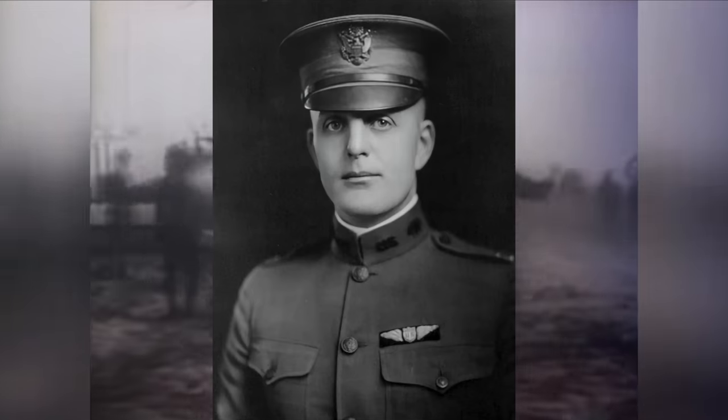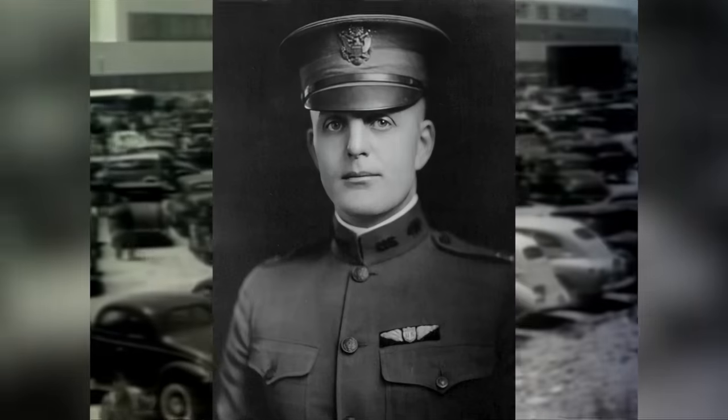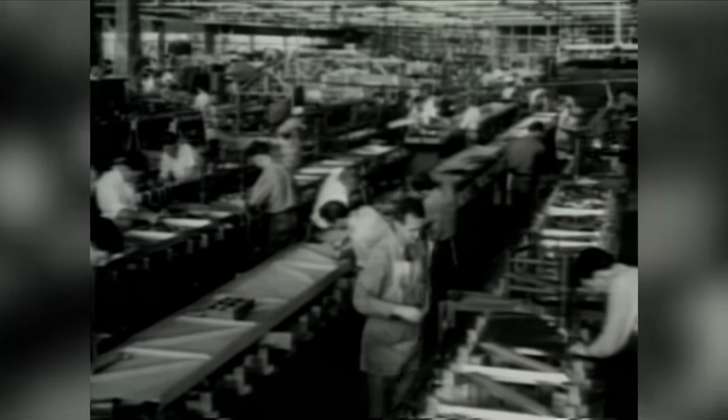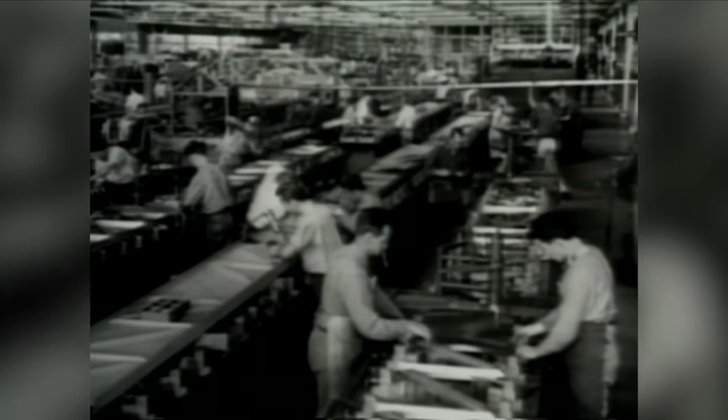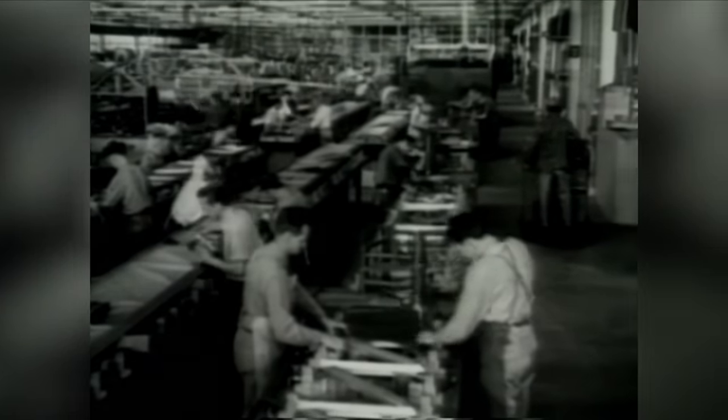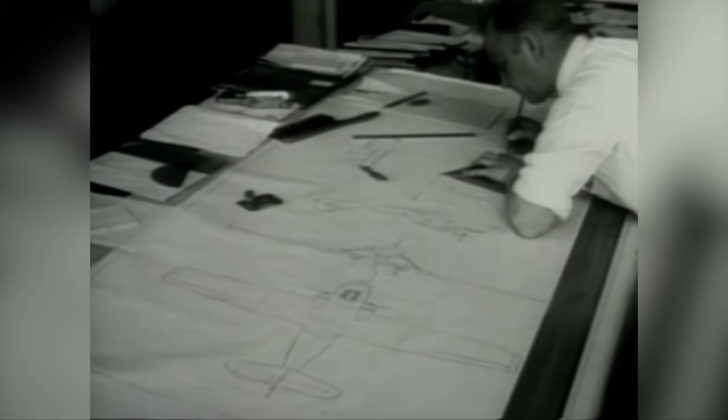The pilot of the aircraft was Major Reuben Fleet. Fleet went on to form the company that produced the Catalina and many other outstanding aircraft. The corporation was Consolidated Aircraft Company, which was based in Buffalo. But by 1936, he'd moved the company to this site in San Diego, California, to build the Navy's new flying boat.